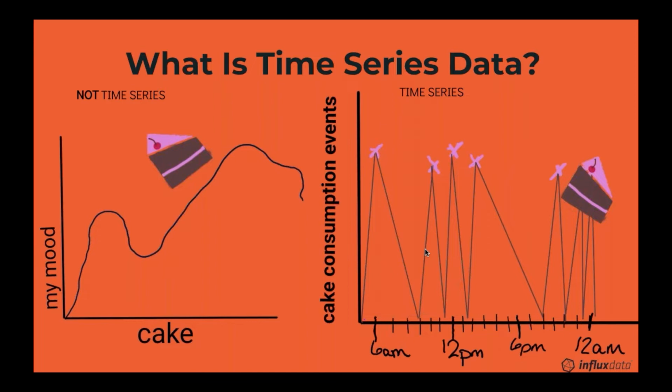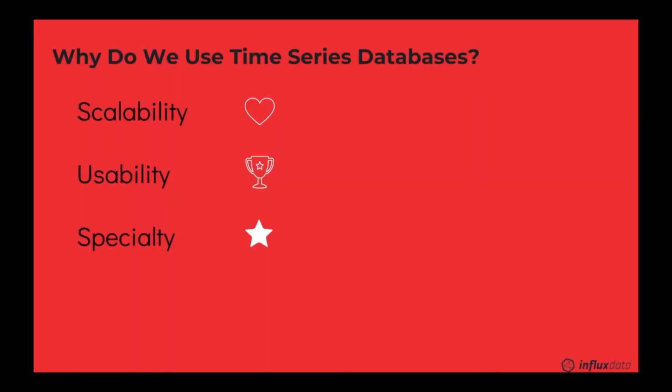So time offers us value here. We say, yeah, this cake consumption event happened, but it's just as important when it happened as what happened. So why would we need to store these things in a time series database?